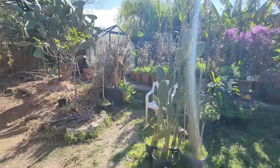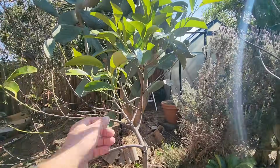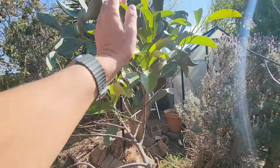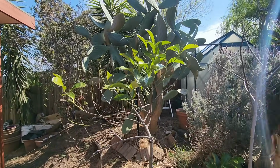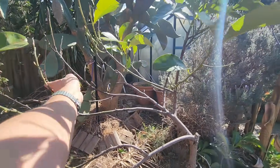So black sapote doesn't tolerate drought. It does not tolerate drought, guys. This is a tropical fruit tree, and in the tropics these get a lot of rain. I'm talking flooding, that much rain, and there's no way we're going to get flooding here, right? We don't get that here, guys.